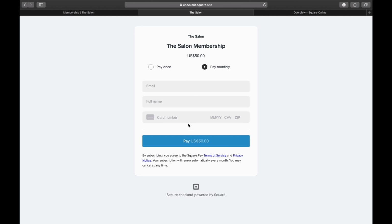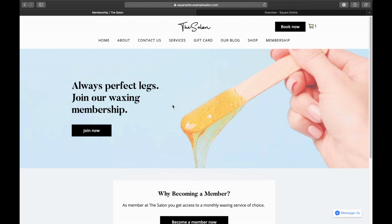Now this works perfectly fine. You can check out and charge recurring, but that's it. It doesn't really do more than that. So hopefully there will be some more sophisticated features coming on that in the future as well. But it's there, and it's super easy to set up as well. So there you go. What else do we have?